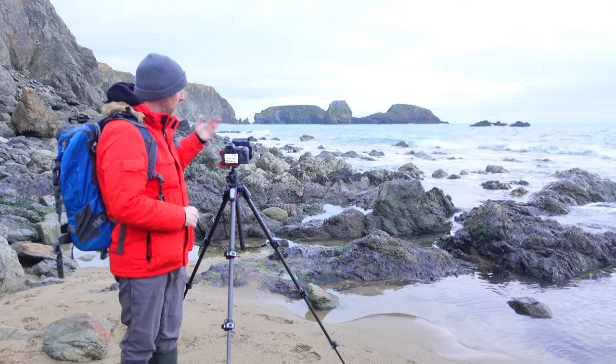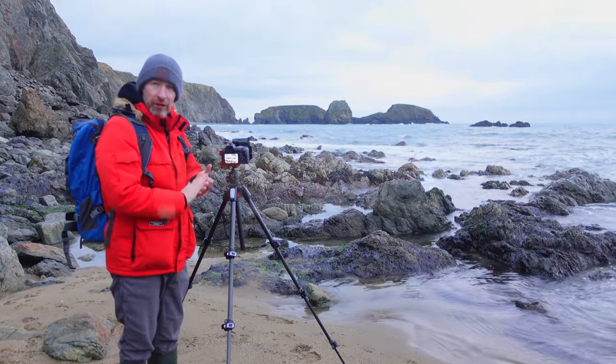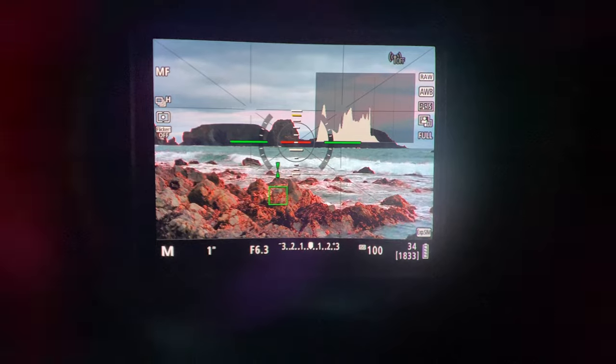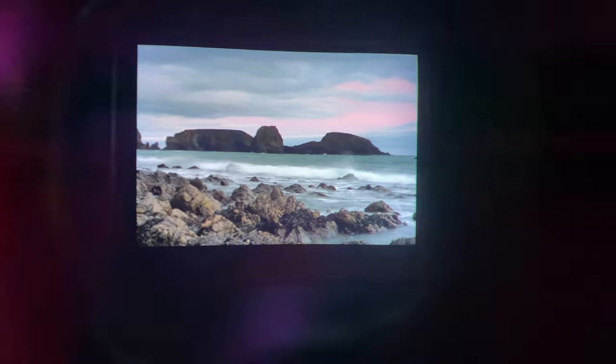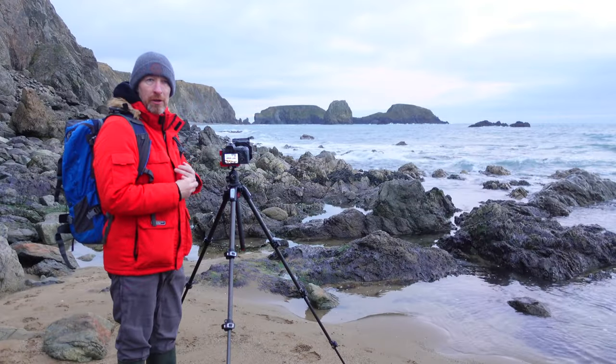And then what I did is I used the 0.9 ND grad as normal, and I've gone for a 1 second exposure, timing it actually for when the water is breaking over the rocks here. And it's really, really nice. Now, that color, you probably can't see it on that camera, but it actually is really, really vibrant. So I'm happy to see there'll be a nice shot from that.